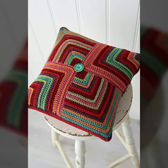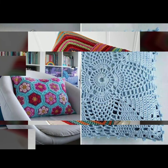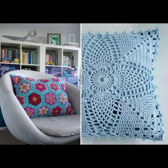You can decorate your room with your crochet bedsheet designs, matching pillow cover designs, cushion cover designs, sofa cover designs, cotton designs.